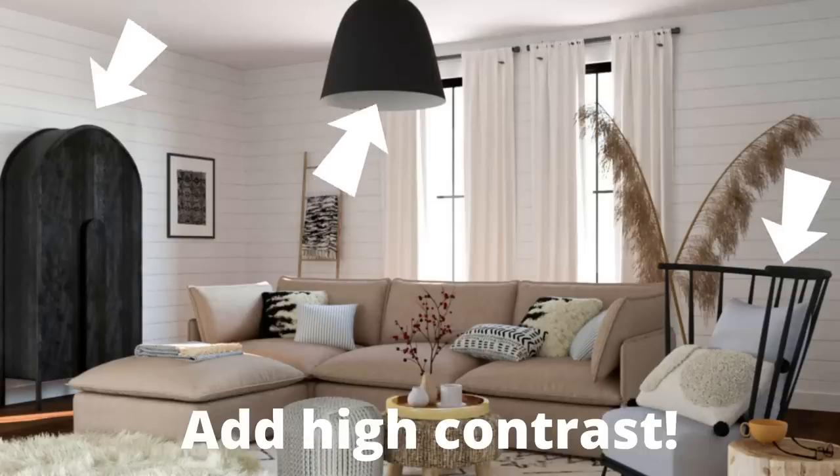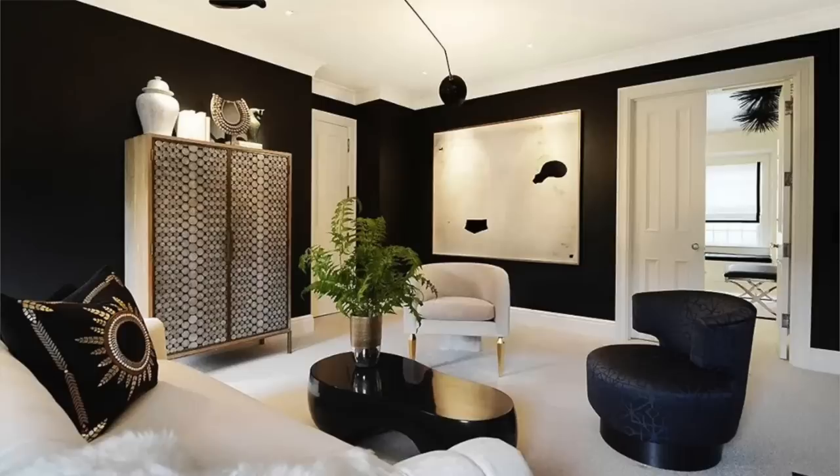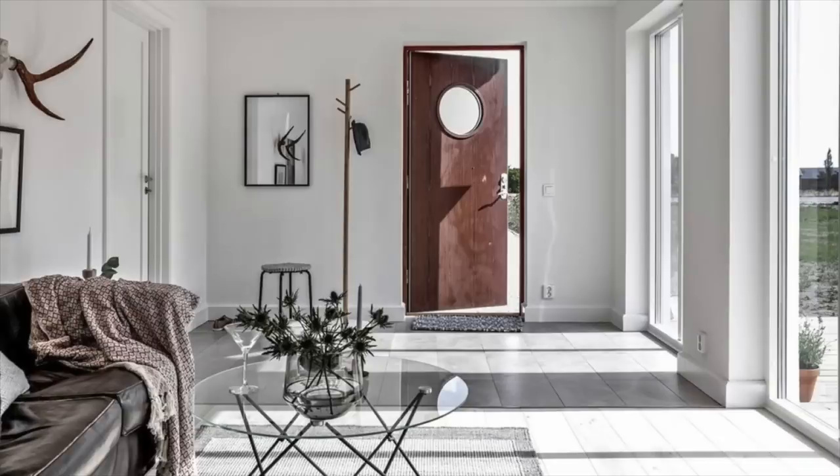Tip number 5 to instantly make your home look luxurious is to add high contrast. Now we can do this in a couple of different ways. First is with color. Instantly, when you're looking at this vignette, your eyes will get drawn into this color. When you add these high contrasting pieces in your home, you're creating visual eye candy for your eyes.